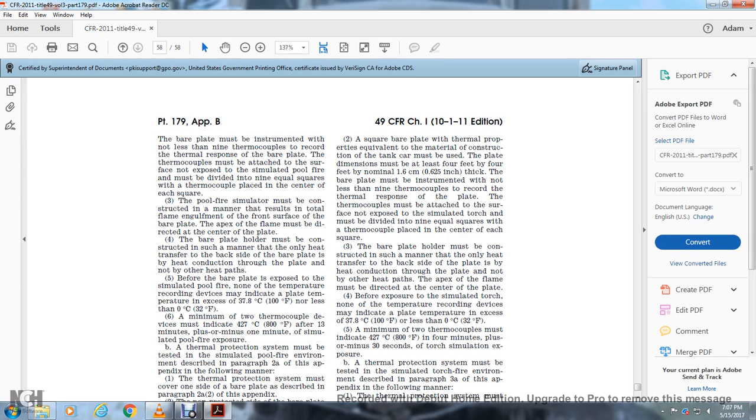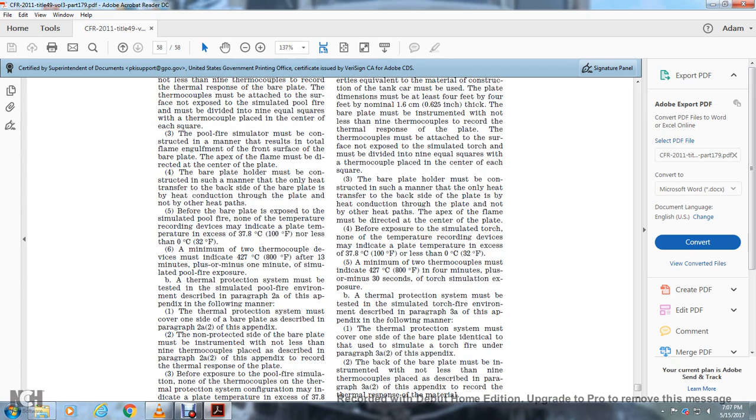The pool fire simulator must be constructed in a manner that results in total flame engulfment of the front surface of the bare plate, with the apex of the flame directed to the center of the plate. The bare plate holder must be constructed in such a manner that there is only heat transfer to the backside of the bare plate by heat conduction through the plate and not other heat paths.